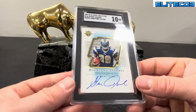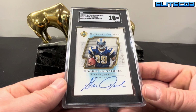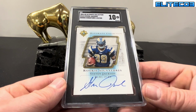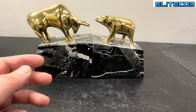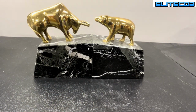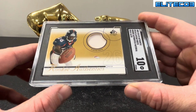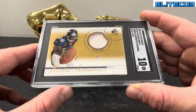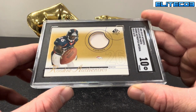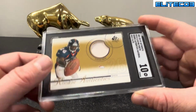Steven Jackson, that's Ultimate Collection, 2004, to 250. I'm gonna go to 10. The white card with the black contrast. It looks good in my opinion. Portis, so it doesn't have the best. It's got a little cloth jersey, but this is the Spa Gold to 25, and it got a 10. I thought it was a 9.5 or 10. So that one did good.